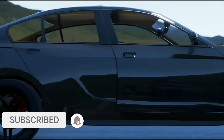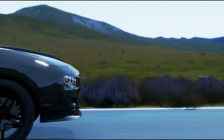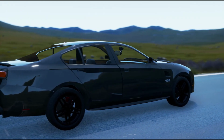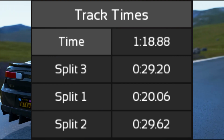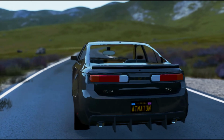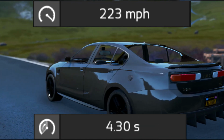Some of the car's styling is partially derived from the Dodge Charger and Challenger, such as the rear lip spoiler, the side light placement, and the engine and performance badges all over the car. It has a lap time of 1 minute, 18 seconds, 88 milliseconds at the quote-unquote Top Gear test track, and 2 minutes, 10 seconds, 68 milliseconds at the automation track. A top speed of 223 miles per hour, and a 0 to 60 in 4.3 seconds flat.